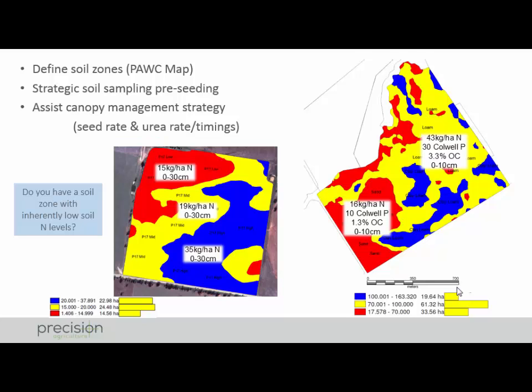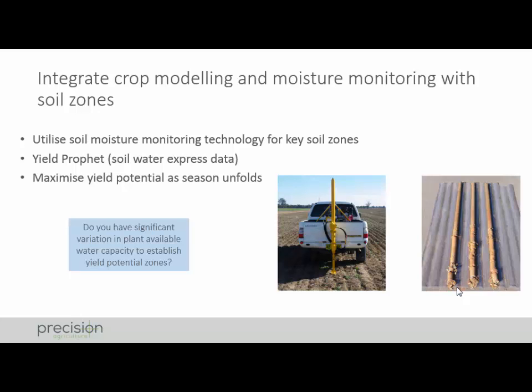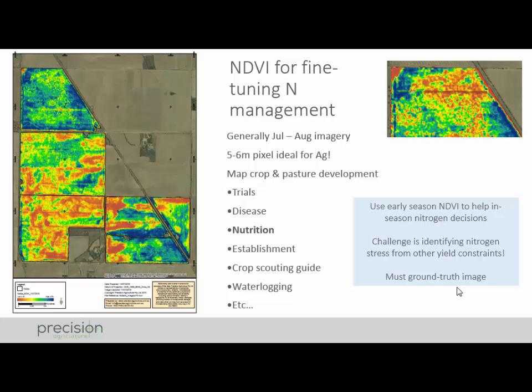What are our levels, variable rate nitrogen, and potentially seed rates on those zones. As the season continues, then we start thinking about understanding water holding capacity and yield potential and how that might vary across a paddock. And this is where you do need to start getting into some crop modelling, I believe, and running the likes of Yield Prophet and doing some of that testing, which some of you may be doing on the farm. I think it makes a lot of sense if you want to go to this level, but it's a whole new level of commitment that still not many farmers are doing.